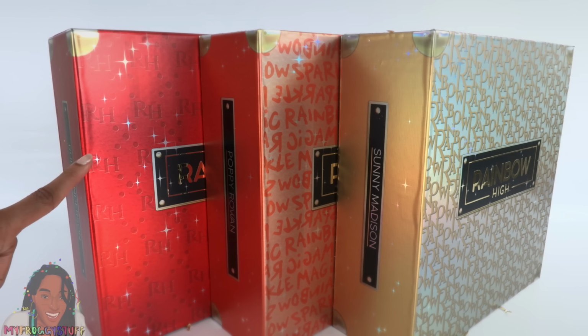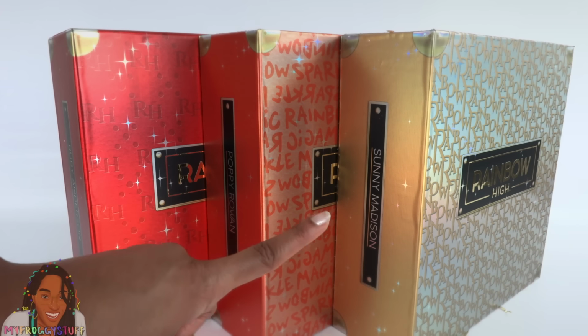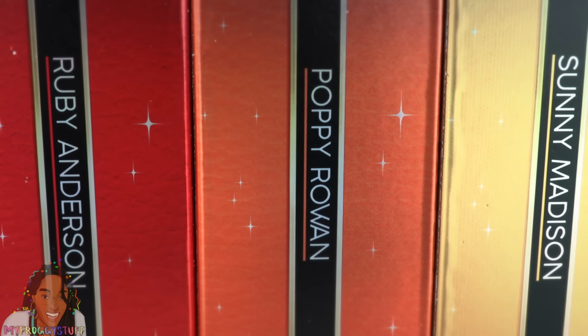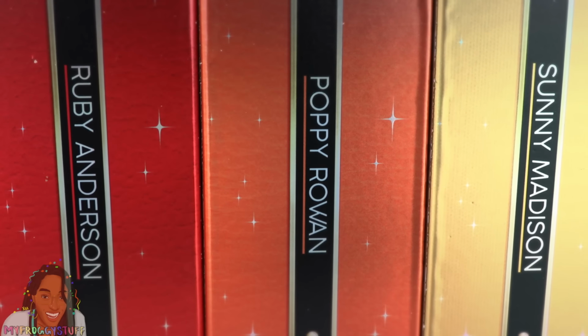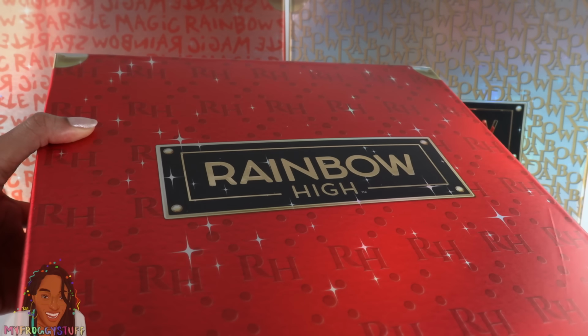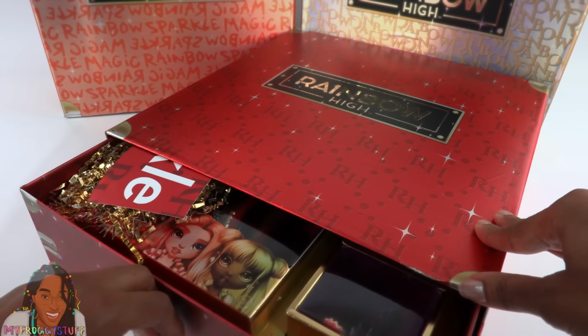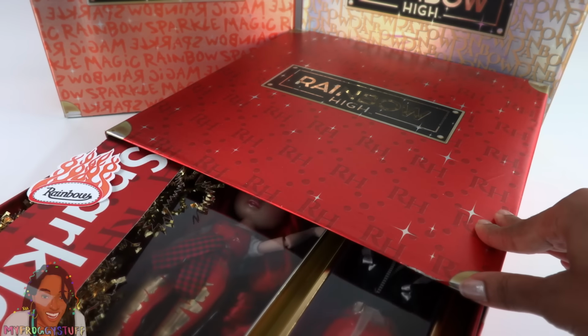We have a red box, an orange box, and a gold colored box. And they all have names on the sides. We have Ruby Anderson, Poppy Rowan, and Sunny Madison. I am loving these designer vibes here. Now let's check out the dolls.